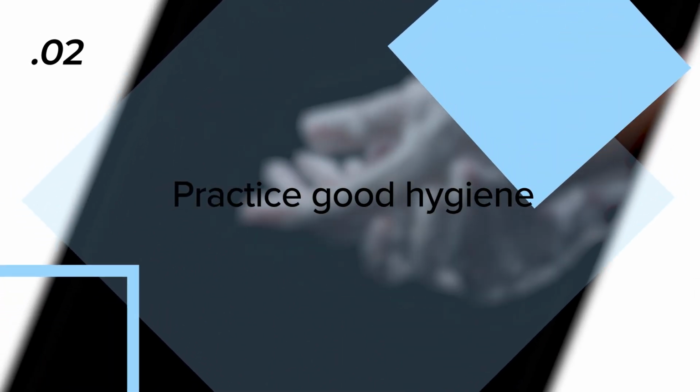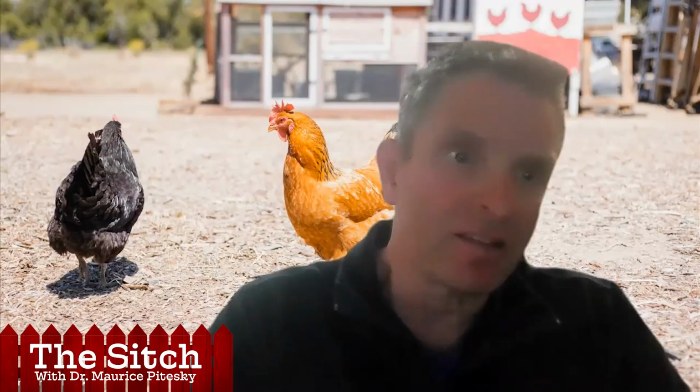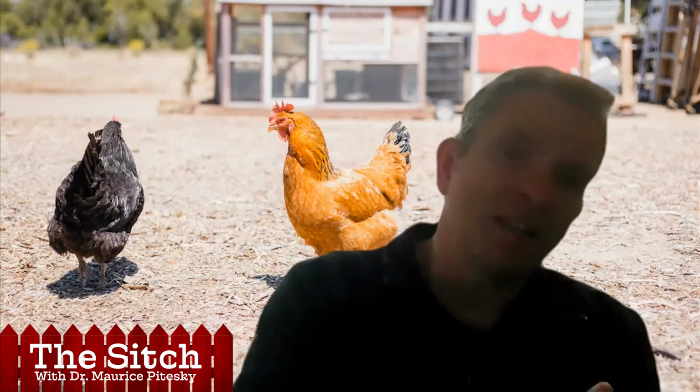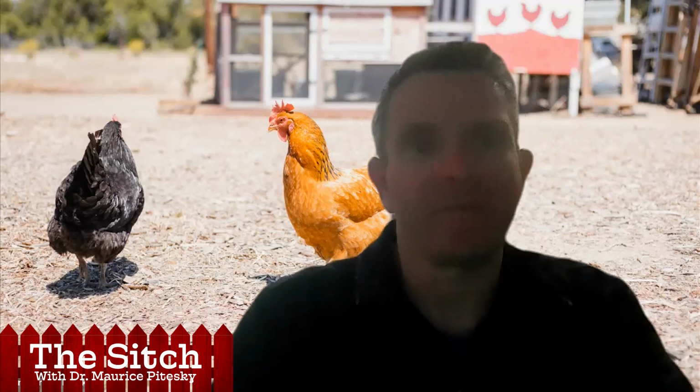Number two, practice good hygiene. Regularly clean and disinfect your coop and equipment to prevent the buildup of bacteria and viruses. Even though Coryza is not zoonotic, meaning it doesn't affect us, you should also wash your hands thoroughly before and after handling your birds or entering their living area to reduce the potential for Coryza to spread between flocks. You don't want to be the typhoid Mary that causes one flock to get sick because you transmitted the disease accidentally on your shoes or your hands.